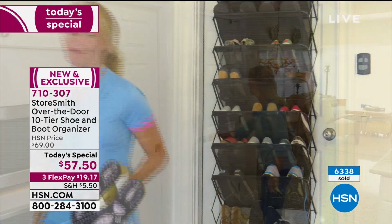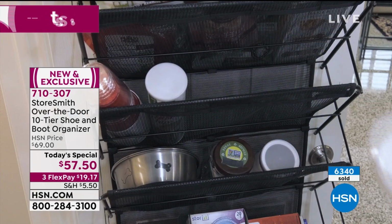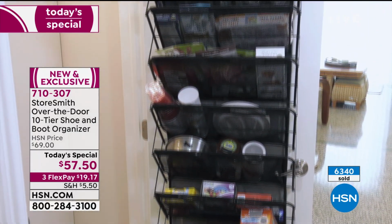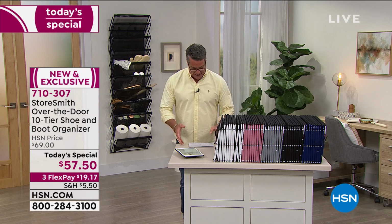Yes, perfect for shoes, boots, flip-flops, whatever it is, high heels, low heels, golf shoes, perfect for anything. What about all your supplies? I know you're hoarding supplies and you're looking for places to put them. Your paper towels, your TP, your napkins, your cleaning supplies. You need a place to put it, we've got it for you. It's called the over-the-door 10-tier shoe and boot organizer. But as I said, so much more than that.